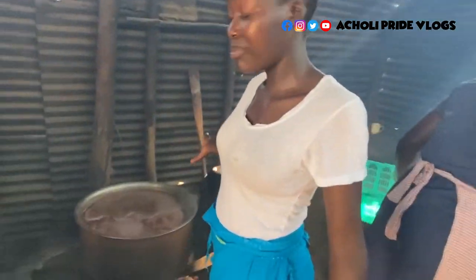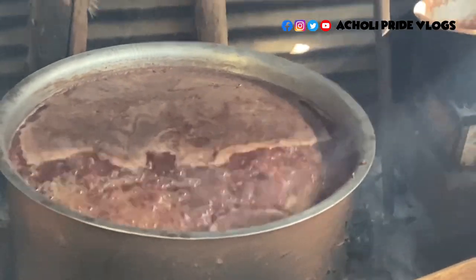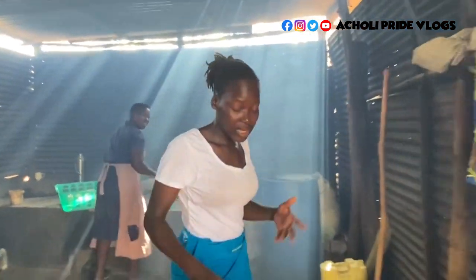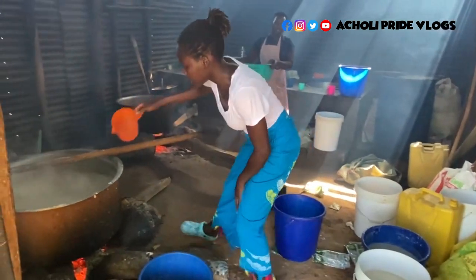Right here, lunch is also getting ready. Beans, as I think I told you in some other video of mine, that in Ugandan schools, especially in the village schools, beans and posho is like everyday lunch. Even for boarding schools, lunch, supper, beans and posho every single day. So that is just what it looks like inside here. We're going to go ahead and carry this other bucket.